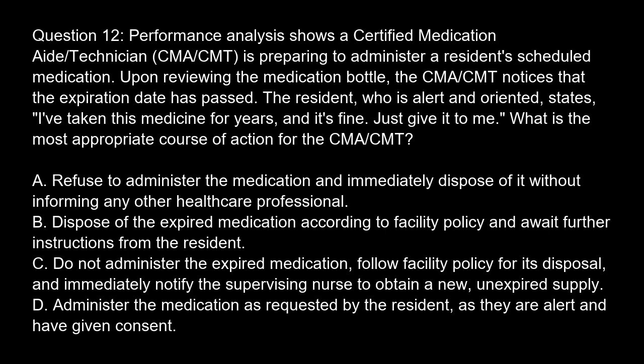Option A. Refuse to administer the medication and immediately dispose of it without informing any other healthcare professional. Option B. Dispose of the expired medication according to facility policy and await further instructions from the resident. Option C. Do not administer the expired medication, follow facility policy for its disposal, and immediately notify the supervising nurse to obtain a new, unexpired supply. Option D. Administer the medication as requested by the resident, as they are alert and have given consent.